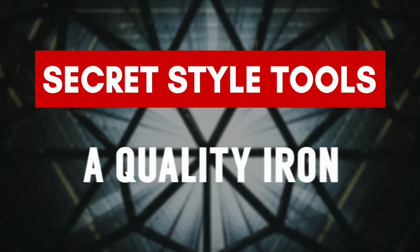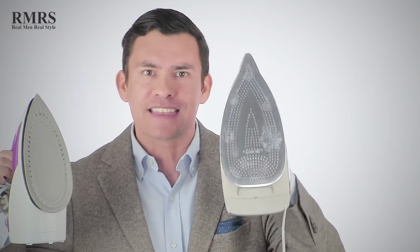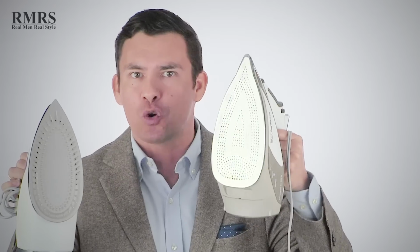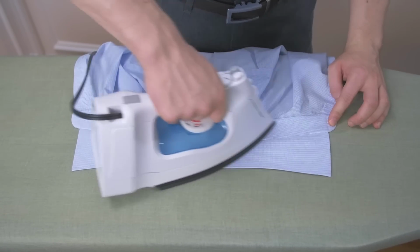So the next top secret tool, a good iron. Now this iron right here is pretty good, but this iron is amazing. How can I tell the difference? It's all about the base plate. If you look at the base plate here, you're going to see a lot more holes than you're going to see here. This is all about the steam function and the quality. Now a good iron is sometimes going to cost 3 times more than an average iron. But if you take care of your clothing, you want to make the investment.